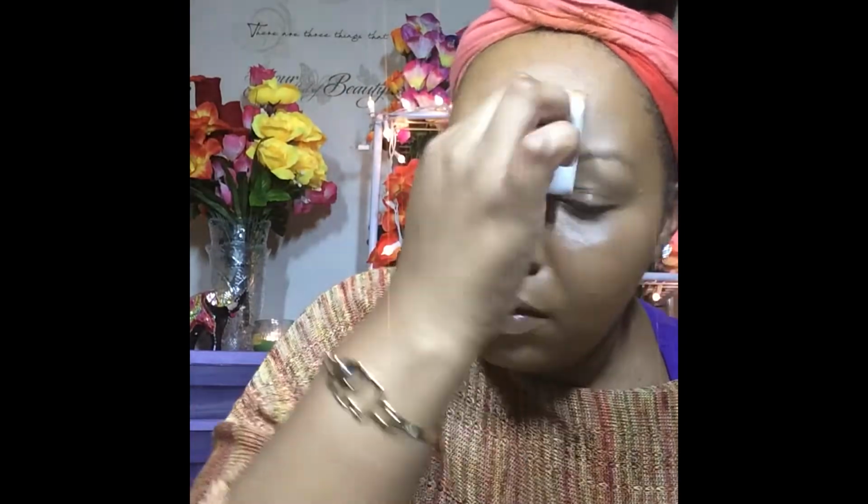So really just use a color corrector or concealer, as I'm doing, and just really buff that concealer in, okay? So this is what your face should be looking like so far. Just make sure you blend everything in.